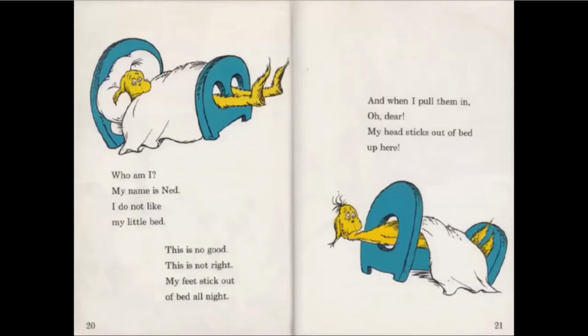Such wonderful poetry. It says, my name is Ned. It rhymes with my little bed. And then in the next line it says, this is not right. It rhymes with night. And dear rhymes with here. If you see the rhyming words, repeat with me. Ned rhymes with bed. Right sounds like night. And dear sounds like here.